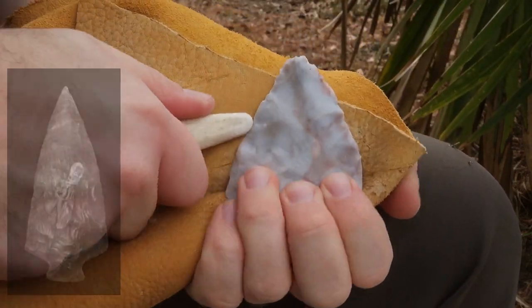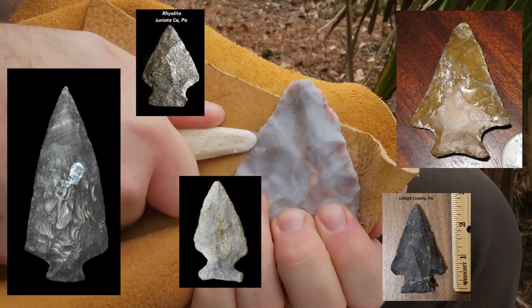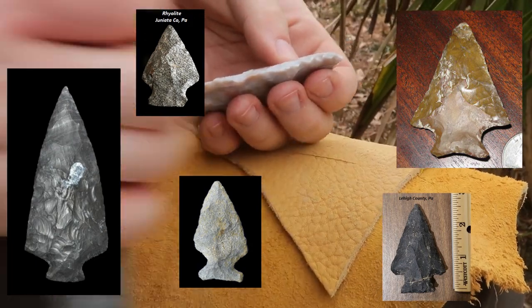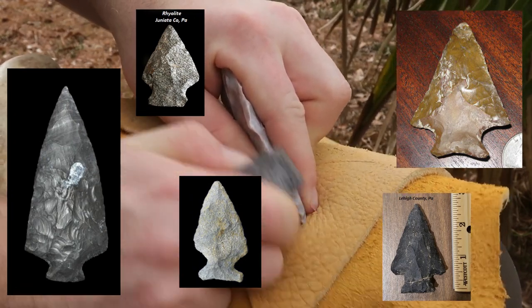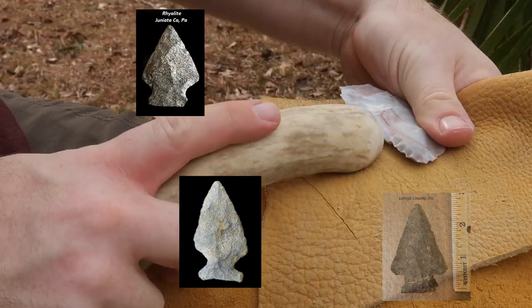Susquehanna points are medium to large points with expanding stems. The blade edges are excurvate. Susquehanna and related point styles often had asymmetrical blades. This would not impede function, since use wear, damage wear, and blade geometry suggest that these were mostly used as knives rather than as projectiles.